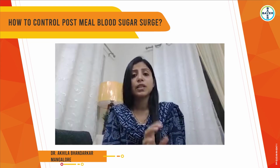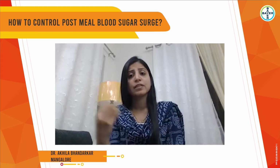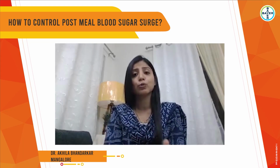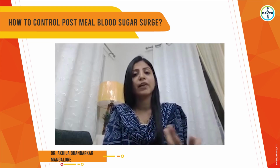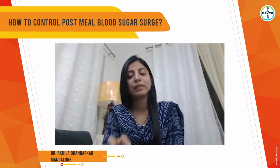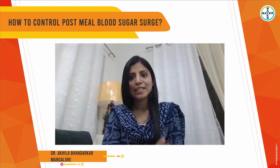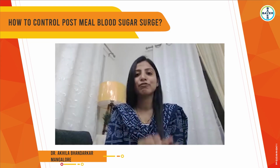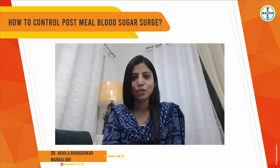This way, if I split the same amount of diet, the postprandial surge will definitely come down because the glucose load I'm giving at a time is less. So if you're having poha, maybe 2/3 you can have in the morning and 1/3 as a mid-meal snack. So the same amount of food has to be split. I'm not advising an additional meal, but just to split the same amount of food into parts and consume it so as to reduce the postprandial surge.